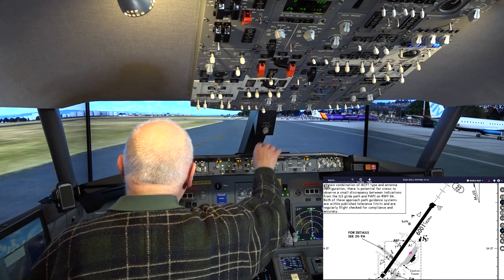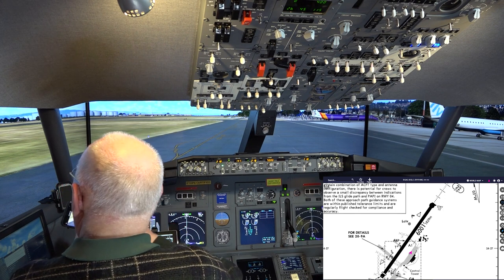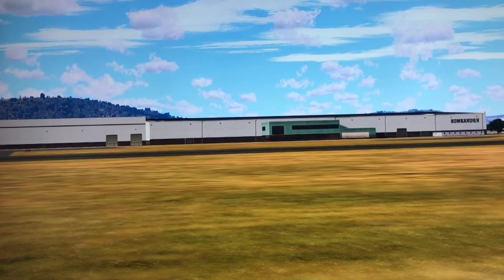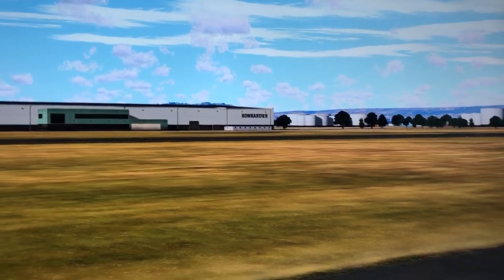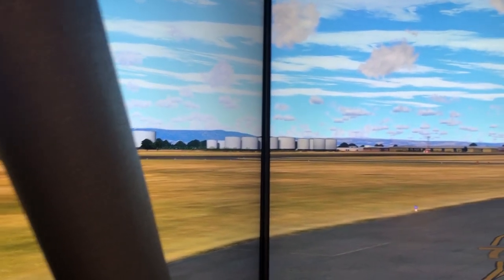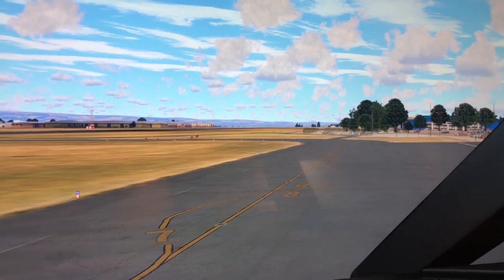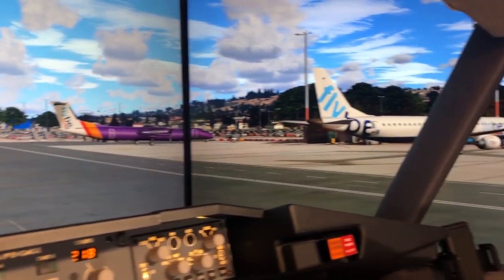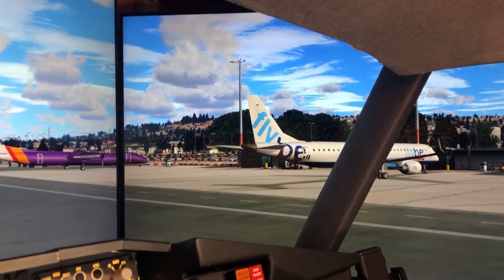So, before we taxi, I thought I could show you some more detail of this excellent scenery. Now I'm looking out over to the left. You can see the Bombardier facility right over there. Look at all of the fuel storage tanks that they have, a lot of fuel storage. And that's looking out towards the estuary. And coming over to the right, you can see a flyby there and another flyby. And see the traffic running hither and yon in the background.